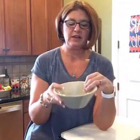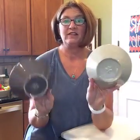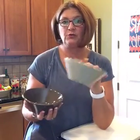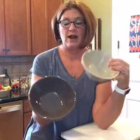You can do dips that need to be warmed up because you can put it in the oven and then take it out and immediately serve. And then once again, because they are glazed all the way around, these are dishwasher safe. Like I said, they come as a set of two, so you can get two taupe, two gray, mix and match them. But those are all of our new stoneware pieces that are fully glazed, and those pieces are dishwasher safe.